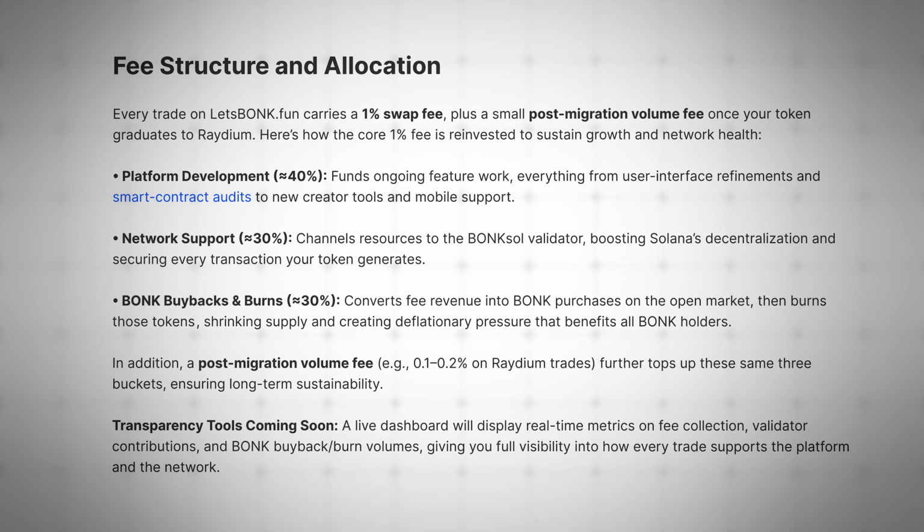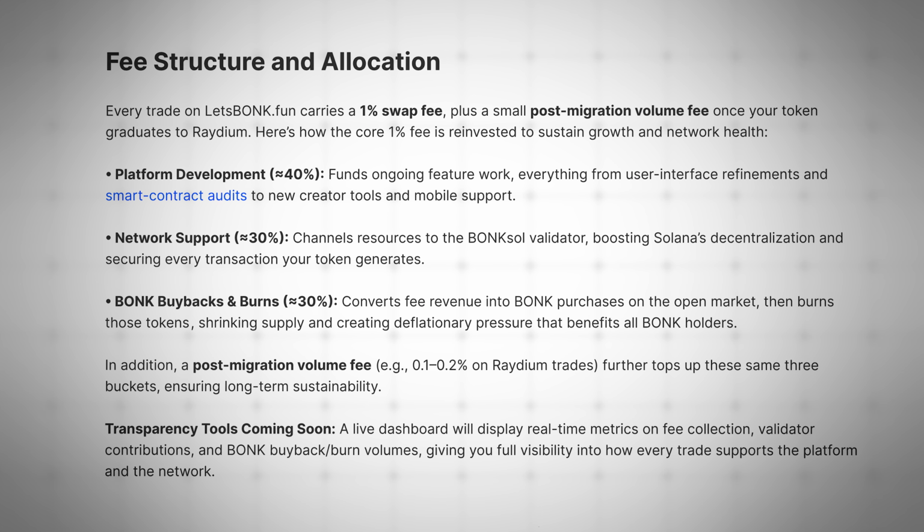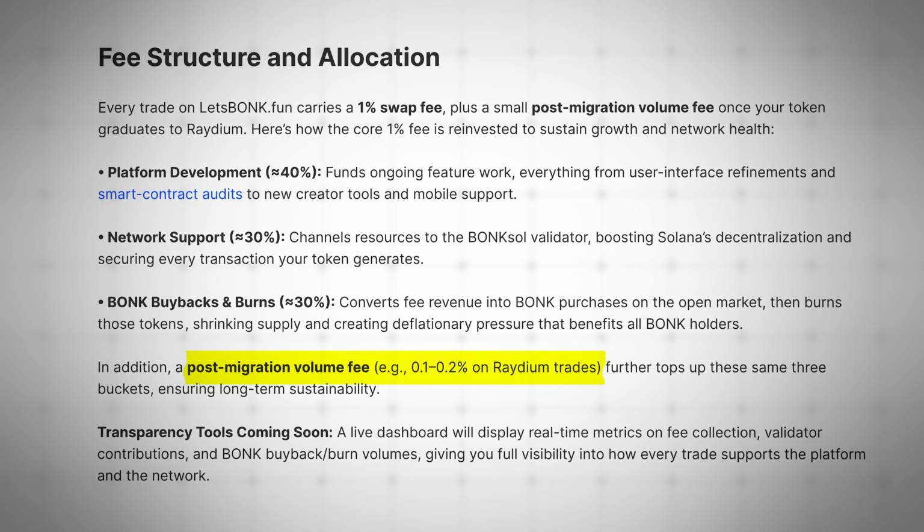LetsBonk charges a flat 1% swap fee along with a small post-migration volume fee for trades on Radium, typically 0.1 to 0.2%.